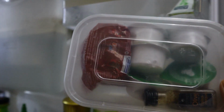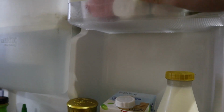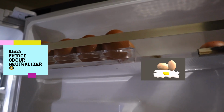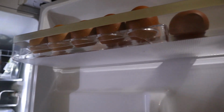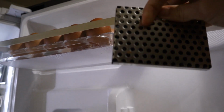And I have this cheese from Norway. And that's just an olive oil salad dressing. On top I have those eggs and another egg here. This one is just a deodorizer.